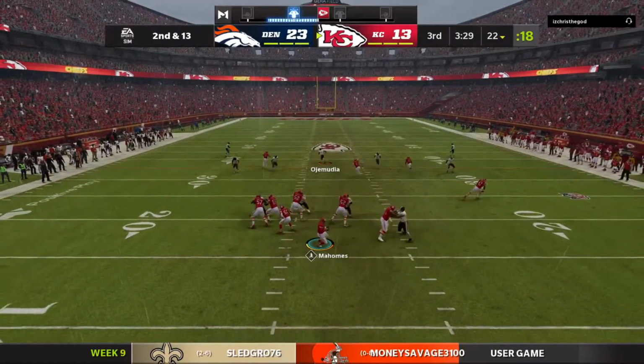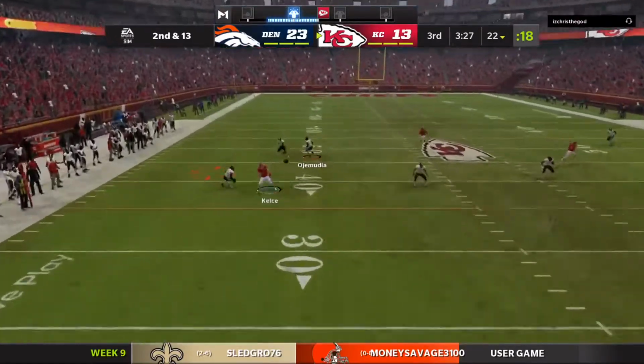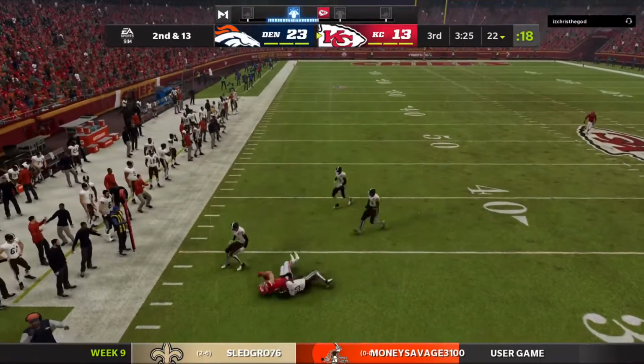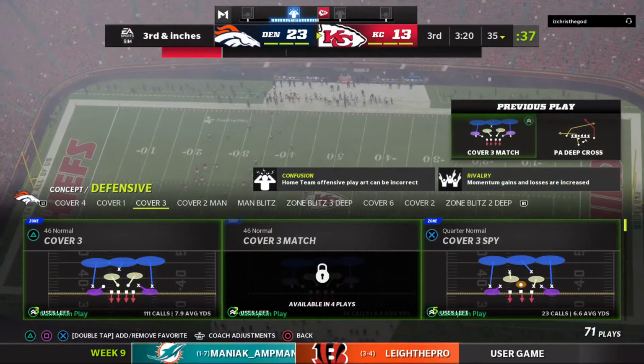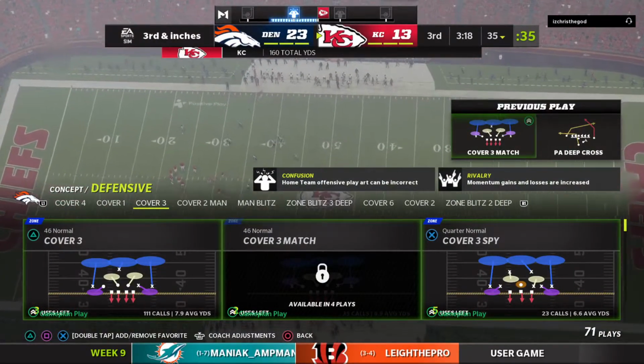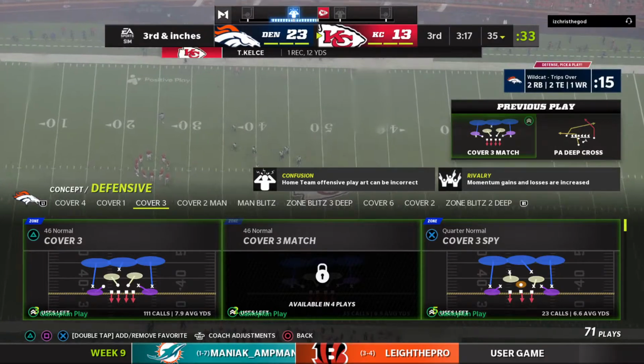Here's Mahomes to throw. And this one caught by Travis Kelce. So it's a gain of 12 there on the reception. And that'll bring up what looks to be a 3rd and inches. Can't be more than a half a foot.